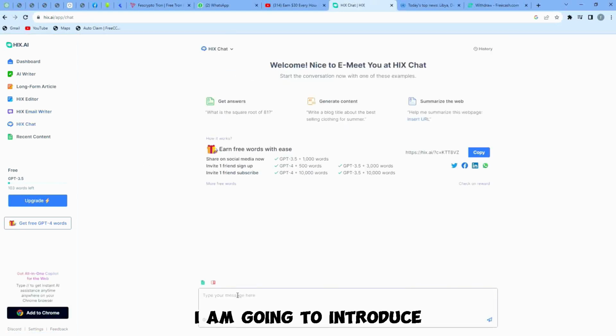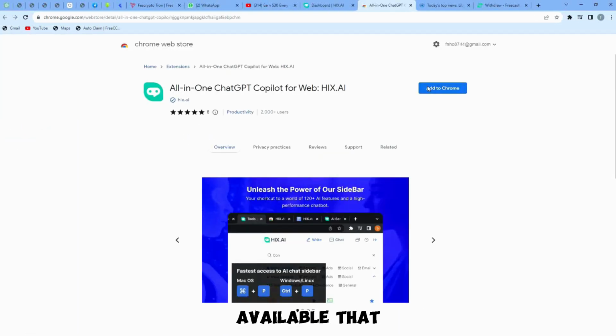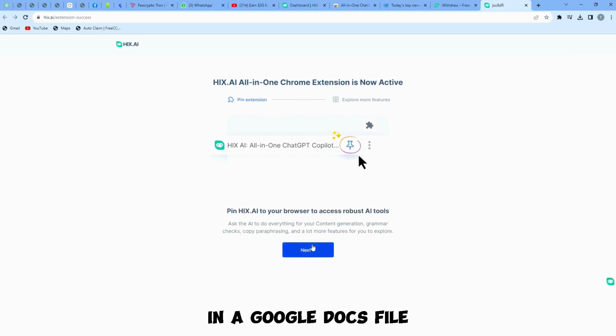Now, friends, I am going to introduce another interesting feature of HixAI. There is a Chrome extension available that you can add to any Chromium browser. Once it's installed in your Chrome browser, you can use it everywhere, on every web page, even in any search engine. Let's try it in a Google Docs file.